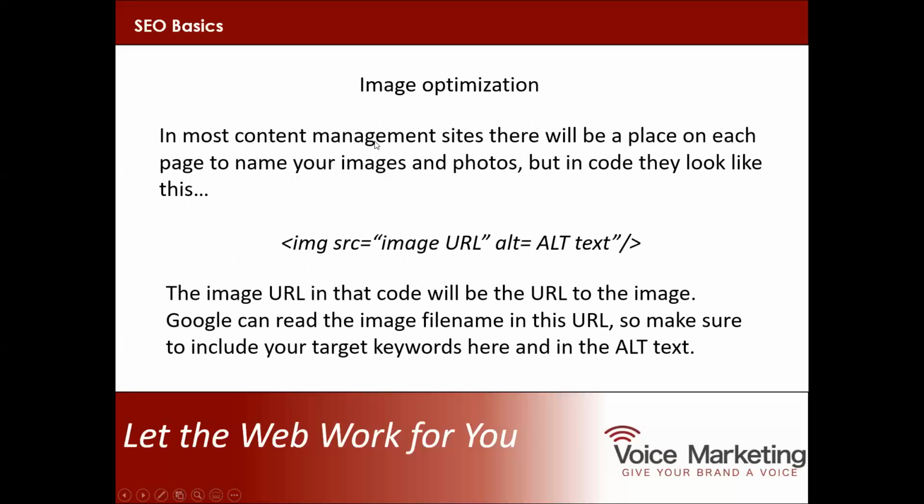And then, as we talked about earlier, make sure your images have names that are keyword rich. So either before you upload it or after, I suppose it doesn't matter, probably easier before. Once you've created your image, rename it from the 12345.jpg to a keyword-rich file name, and then upload it to your site.